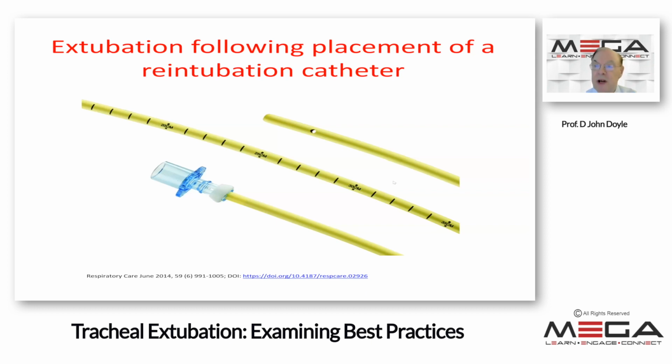And here is an illustration of such a catheter. It's an airway exchange catheter. And as you can see, there are markings on it that allow you to tell how deep you are. And then there is a 15mm connector that you can use to assist with ventilation, as well as holes at the end, which allow oxygen to be delivered to the patient, should that be necessary. And once the tube is out and the reintubation catheter is placed, you can reintubate over that by taking off the 15mm connector at the end.